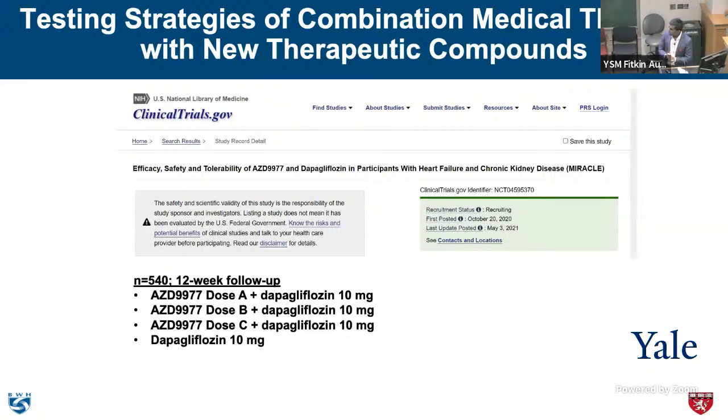It's called Miracle. It's about 540 individuals being randomized to the combination of the mineralocorticoid receptor modulator and an SGLT2 inhibitor at 3 different doses compared with the SGLT2 inhibitor alone. And this trial will be moving forward to a large phase 3 trial that will again be an active controlled trial against an SGLT2 inhibitor.